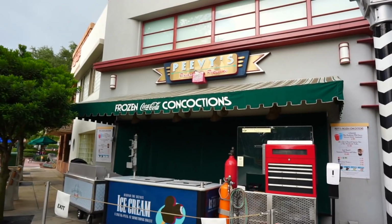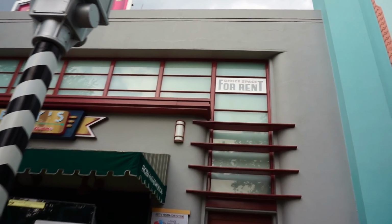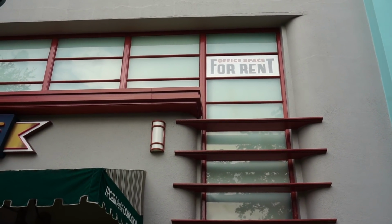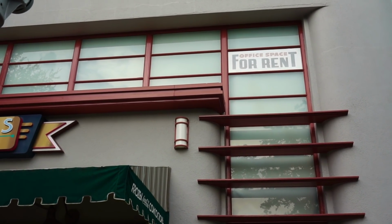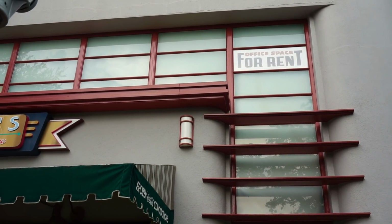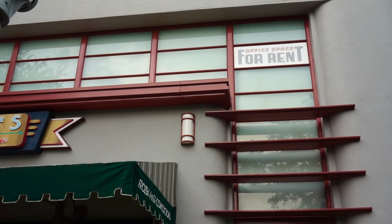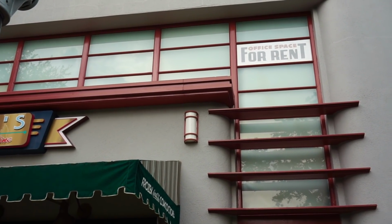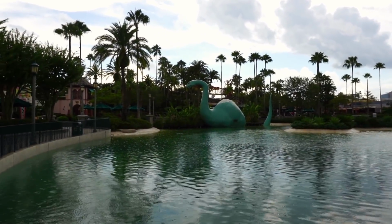Over here next to PV's Polar Pipeline, which is a tribute to the Rocketeer, if you look up on the top floor, it says office space for rent. This is a tribute to when Walt and his brother Roy got their first studio when they were first starting out, long time ago. They always throw in little nods to Walt here, and I like this one. Kind of shows the remembrance of the humble beginnings of Walt and his brother, just trying to get a space to draw some cartoons.